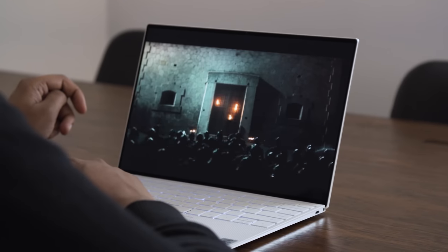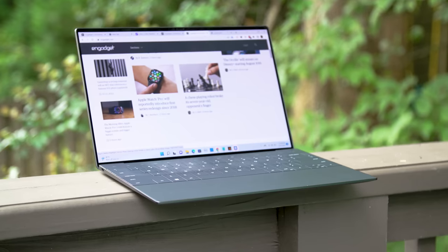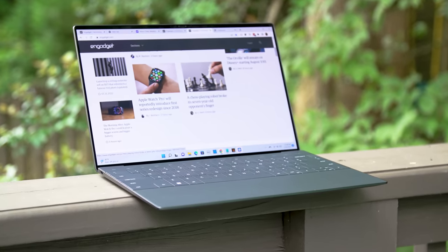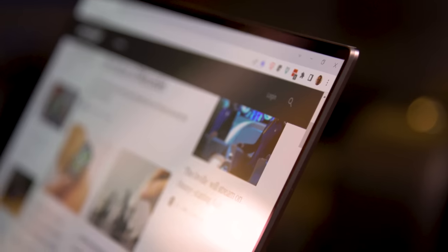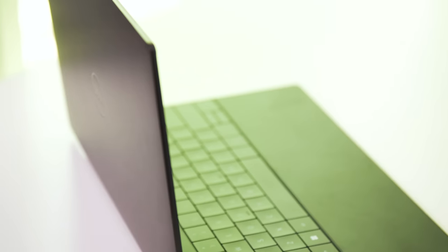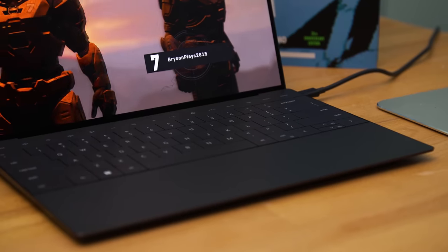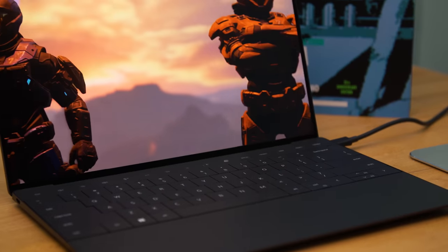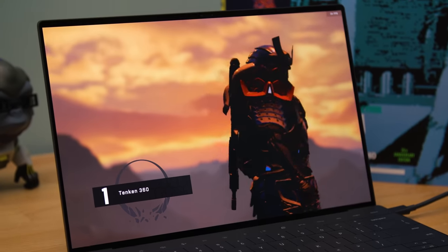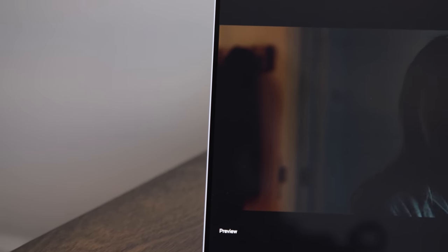There's Dolby Vision, there's HDR support, and it looks just fine outdoors, but having a little more brightness would be even nicer when I'm using this thing in direct sunlight. This being an XPS 13, the Plus also has Dell's razor-thin Infinity Edge bezels. Now, the effect is still really cool. It looks nice to have a display that's practically just floating in the air, but I would have liked to see Dell push things a little further. It's really hard to tell the difference between these bezels and what we saw in the 2020 XPS 13.